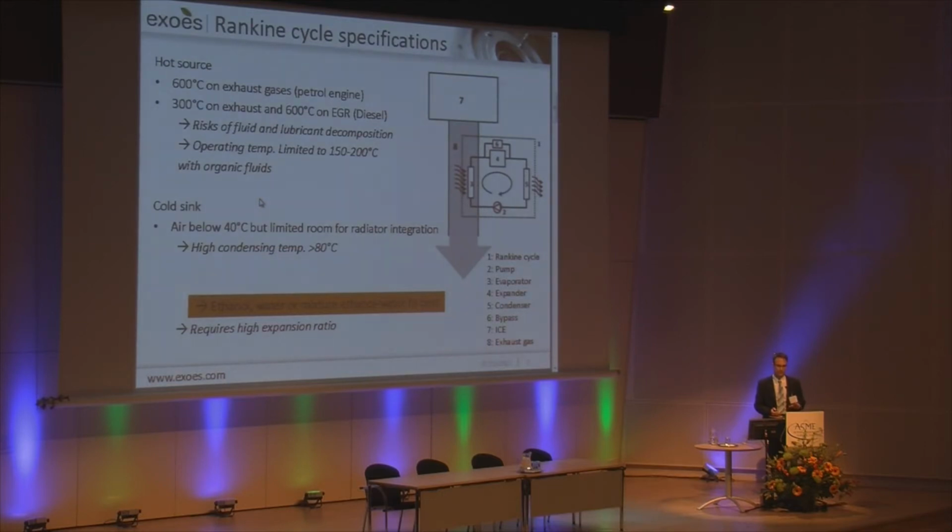And as you can see, there is a risk of fluid and oil, or fluid and lubricant, decomposition at this temperature. You need to be very, very careful using organic fluids that may decompose quickly. And you may, for example, limit the operating temperature of such a fluid to less than 200 degrees C.